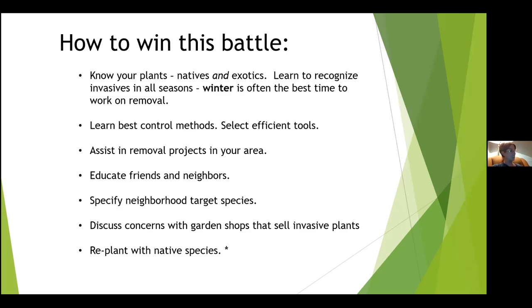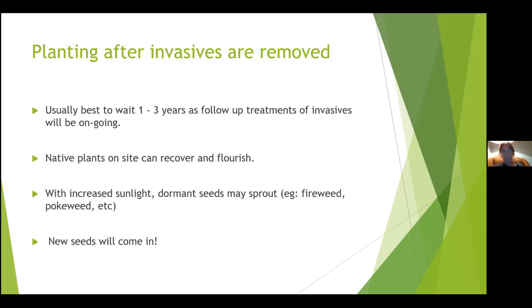That has an asterisk next to it, because often people jump straight to this step of replanting with native species. And actually the NGICP's suggestion, after clearing an area of invasives, is to allow the natural seed bank to release itself, and almost always natives will come up. They've been lying dormant because there has been too much shade cover, and they'll pop right up. So it's usually best to wait 1 to 3 years.